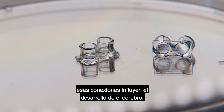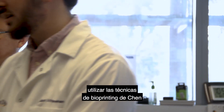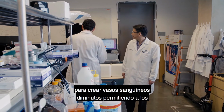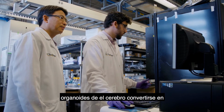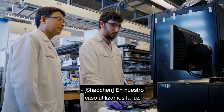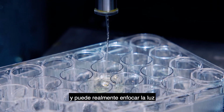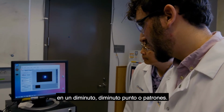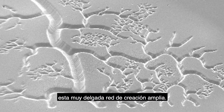so researchers can see how those connections influence brain development. And the Watry Lab is also hoping to use Chen's bioprinting techniques to create tiny blood vessels, allowing brain organoids to become larger and more complex. In our case, we use a light, and it can really focus the light into a tiny spot or patterns, and then we can recreate this very fine vasculature network.